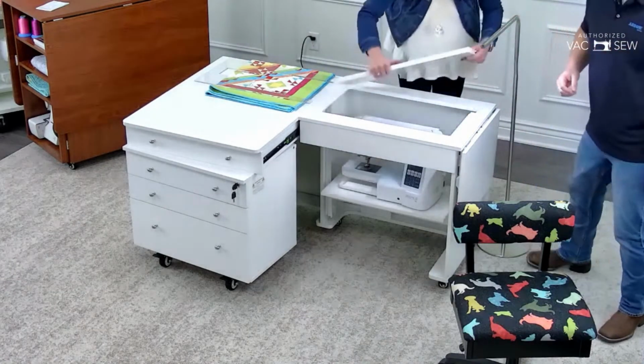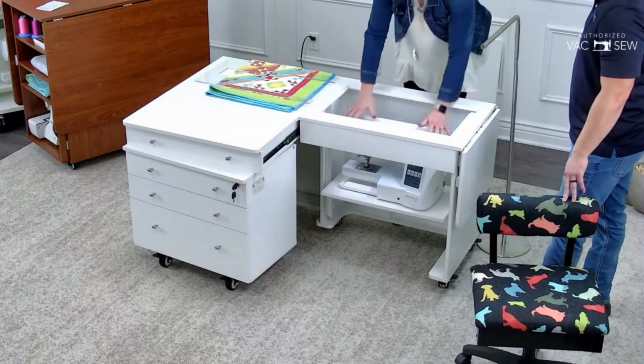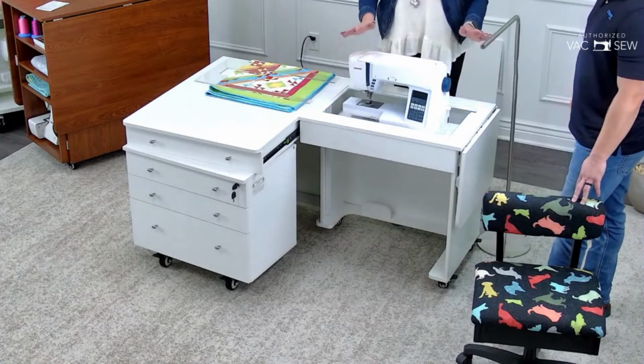And then when you're ready to sew, all you have to do is just take this panel off. There is storage underneath, but we're just putting it in the back. And look how easy that comes up. So you're sewing in as little as 1, 2, 3.